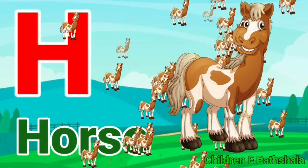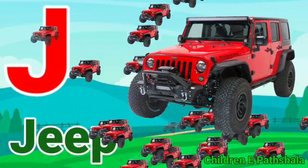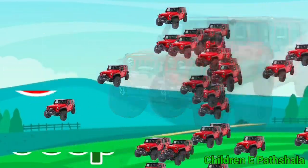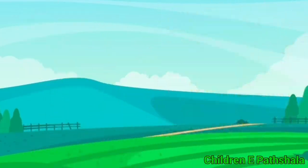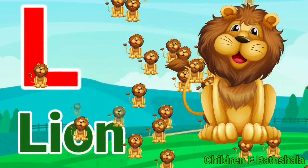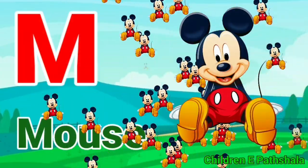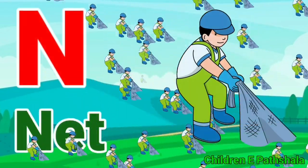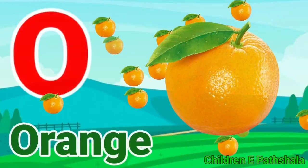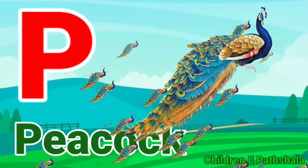I for ink. J for jeep. K for king. L for lion. M for mouth. N for net. O for orange. P for peacock.